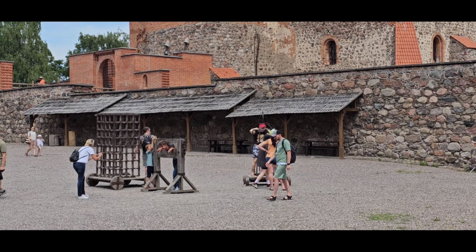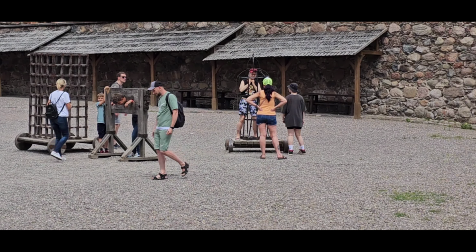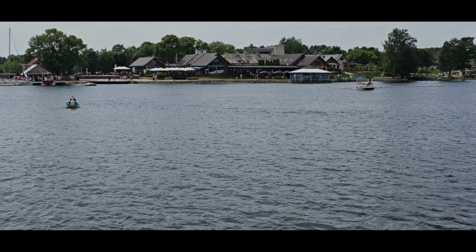Definitely worth the 12 euros. I highly recommend it. At first, I also had to think about whether I wanted to do it for 12 euros, but it was highly worth it. Highly worth it. All right, it's time to leave and get out on the island a little bit. Show you some of the area right around the castle.